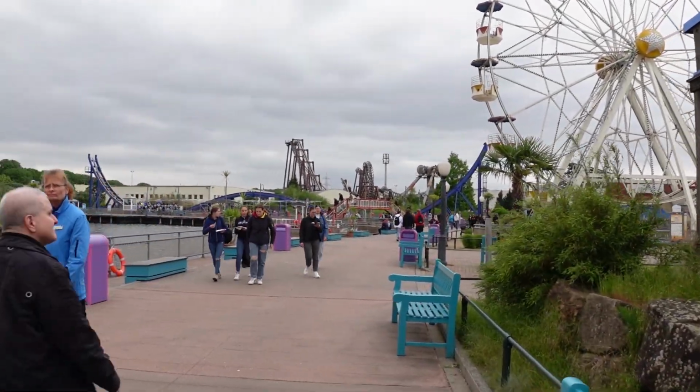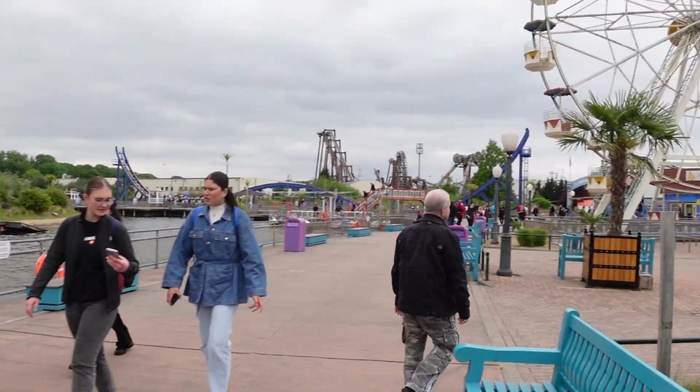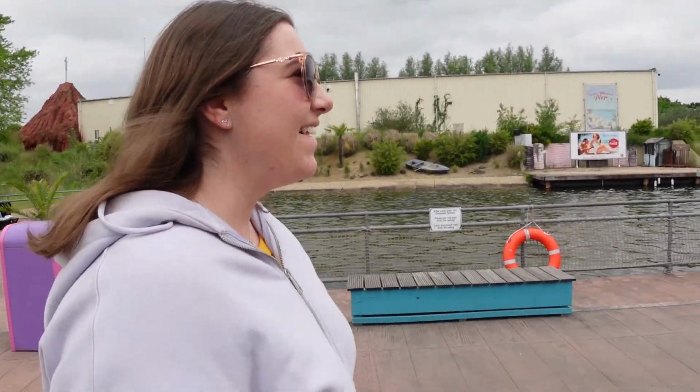But yeah, this looks like it could be an older part of the park. Looks like there could have been some form of show over there at one point. A very rickety wheel there. I'm going to get a copyright strike today, I know it. So that was credit 6 of 8 here.